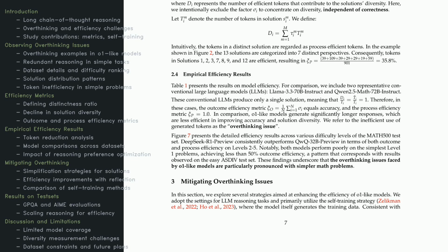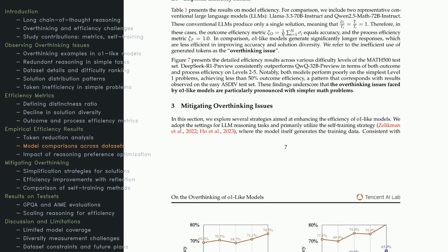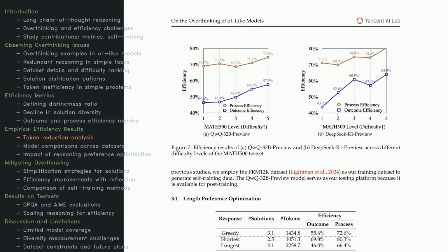A table comparison illustrates that even on easy sets like ASDiv, token usage balloons with these models. That's the overthinking issue in a nutshell. The authors then pivot to discussing potential fixes, like self-training, which refines a model's reasoning process to reduce unnecessary steps yet maintain accuracy. Look here to see how two o1-Like models handle different math problem difficulties.